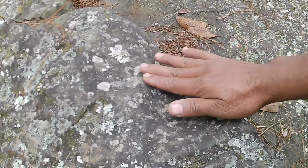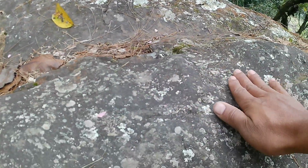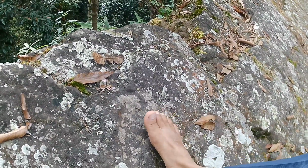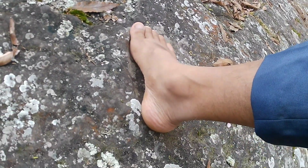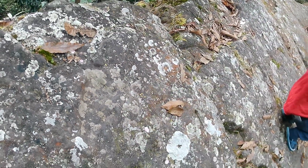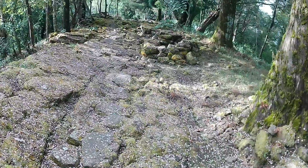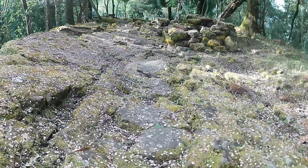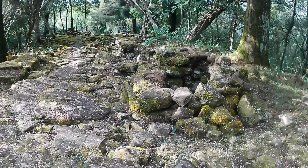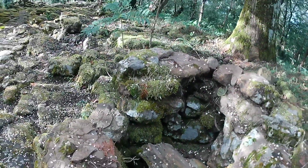Here we can see a footprint of China in Itipan. Friends, here we can see a wind hall which is connected to another village. It's a historical story.